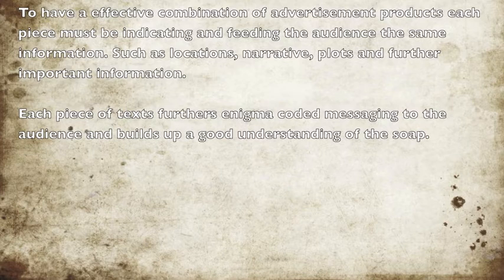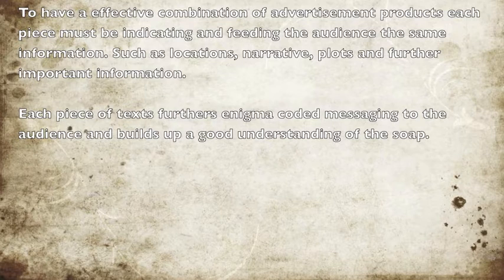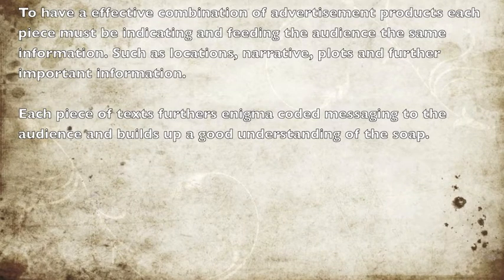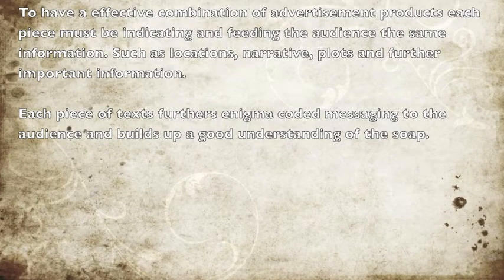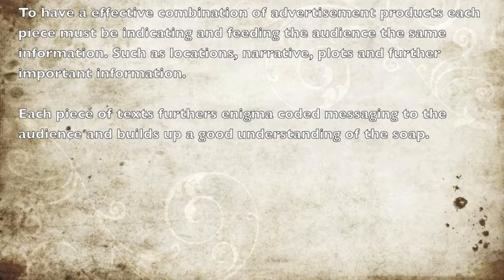To have an effective combination of advertisement products, each piece must be indicated and feeding the audience the same information, such as locations, narratives, plots, and further information. Each piece of text furthers enigma-coded messages to the audience and builds up a good understanding of the.